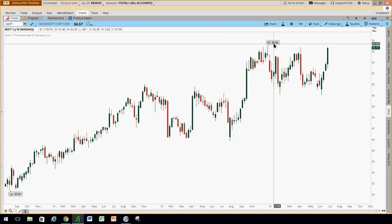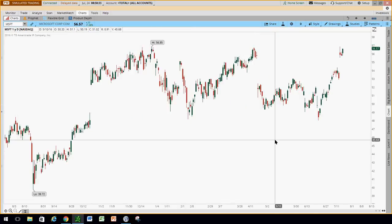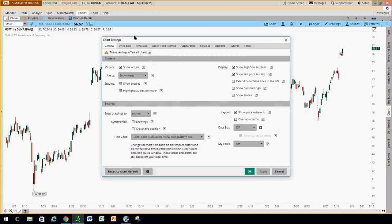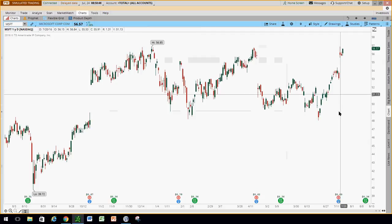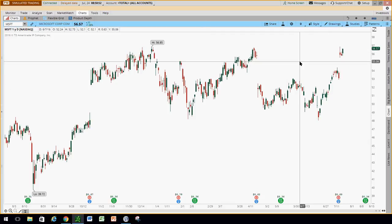The stock that we want to talk about today is Microsoft. We've been seeing Microsoft do some really extraordinary things, and it just came out with earnings recently. Let's go to the settings, and let's go to the equity section. So really big gap up in earnings, and it's looking like it's ready to go higher.